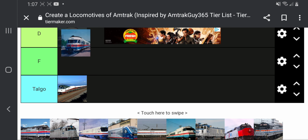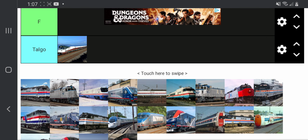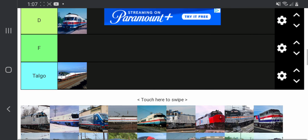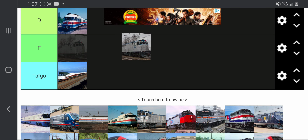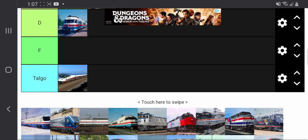No, Taco, you stay there. D tier. So the F40PH is the best locomotive of all time. I really like it. And okay, the GP40 something, one of Amtrak's switchers. We'll just put it right here just to give it some respect.